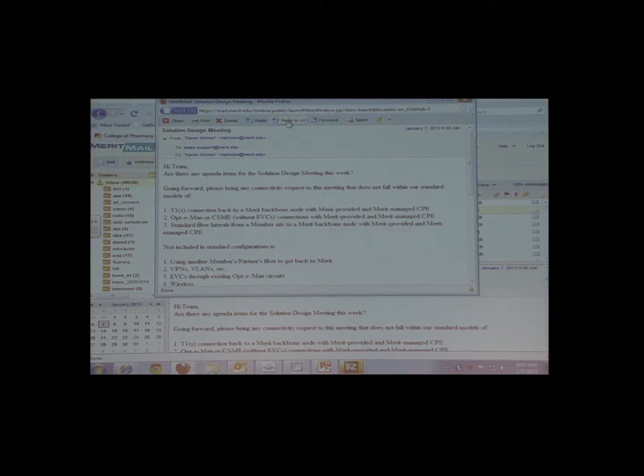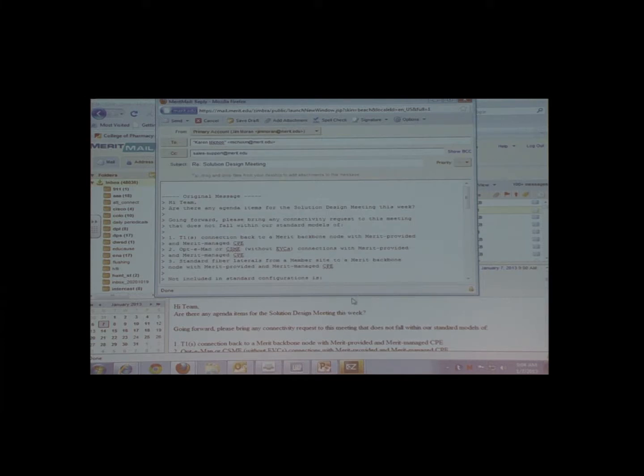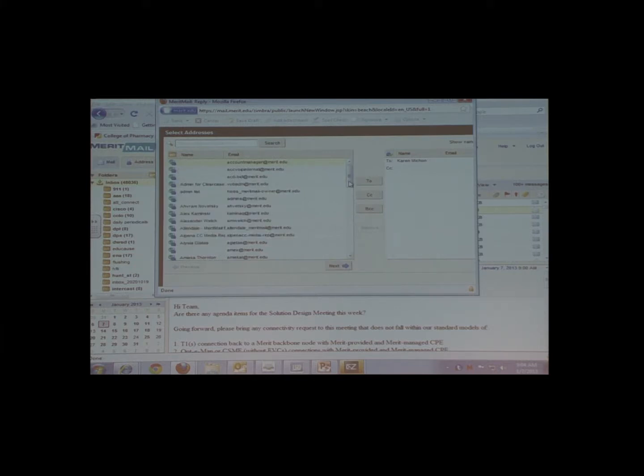So I probably want to reply or reply all. In this case, Karen is asking for agenda items, and it's most appropriate for me to say reply. I don't need to reply to everybody in the group, maybe, but I'm going to go ahead and do that anyway. So I say reply all, and you'll note that the two addresses that were there are put there by default. The reply to address is Karen, she sent it, and then the other folks are CC'd. If I wanted to add others to the CC, I could go look in my address book and see other folks. I'm not going to do that, though.